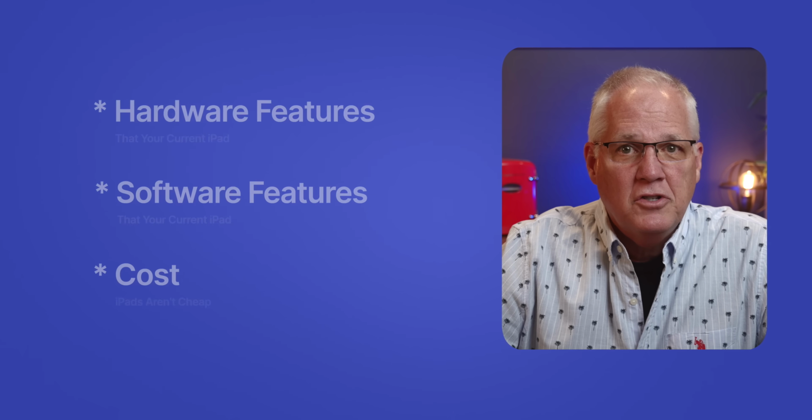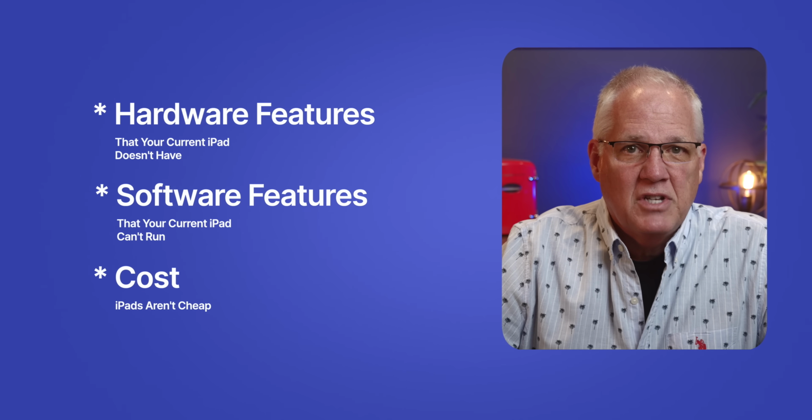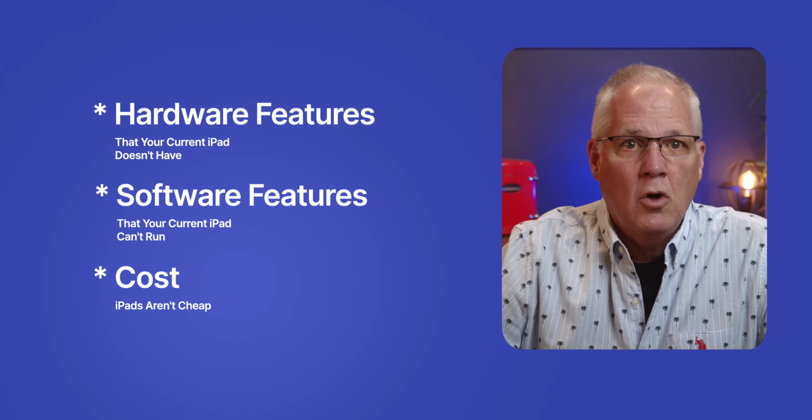Anyway, if you're thinking about buying a new iPad, then at least to me, there are really only 3 filters you need to use to help make that decision. First, are there hardware features you need or want that are only available on a new iPad? Second, are there software features that you need or want that will only run on a new iPad? And lastly, the cost. And that's pretty much it.